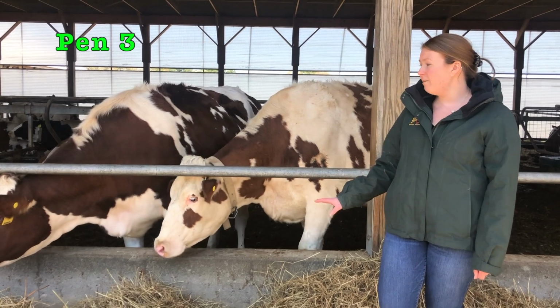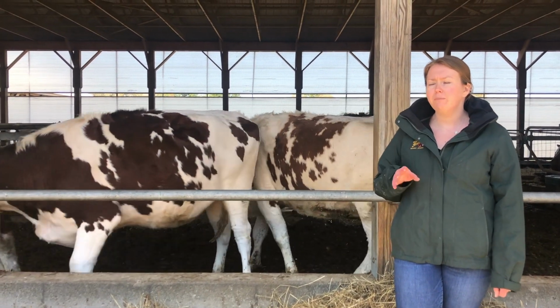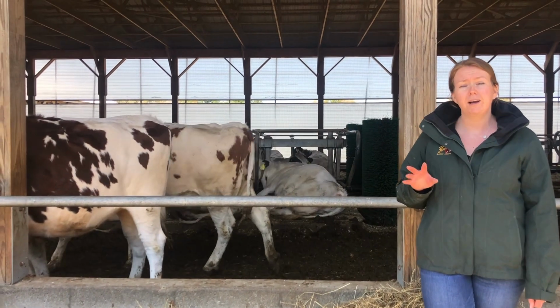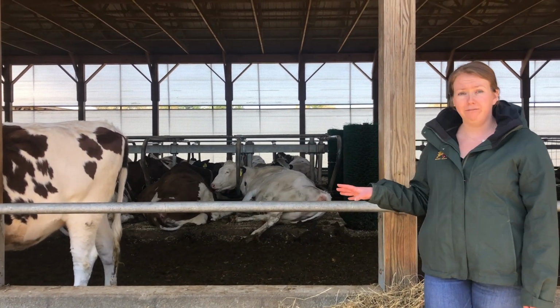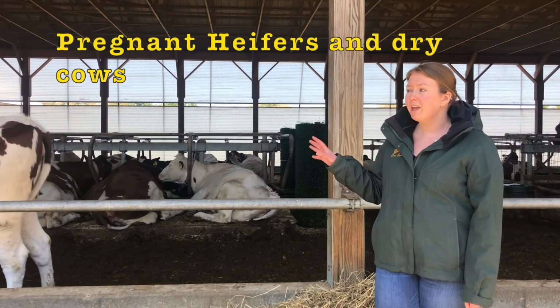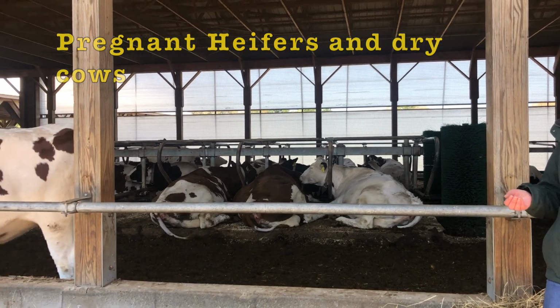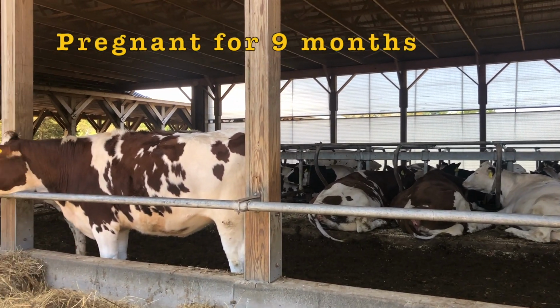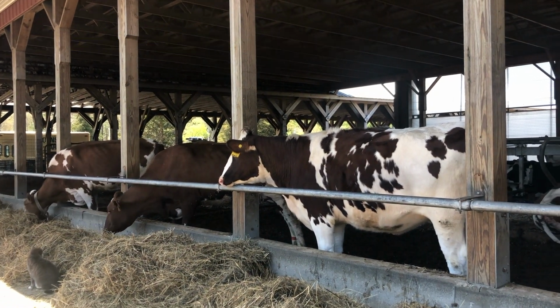So we're now at our third pen. Our third pen is a combination of a couple different groups. We have some pregnant heifers that live in this group, and we also have cows called dry cows. Now, our cows are pregnant for 9 months, so it's the same as us.